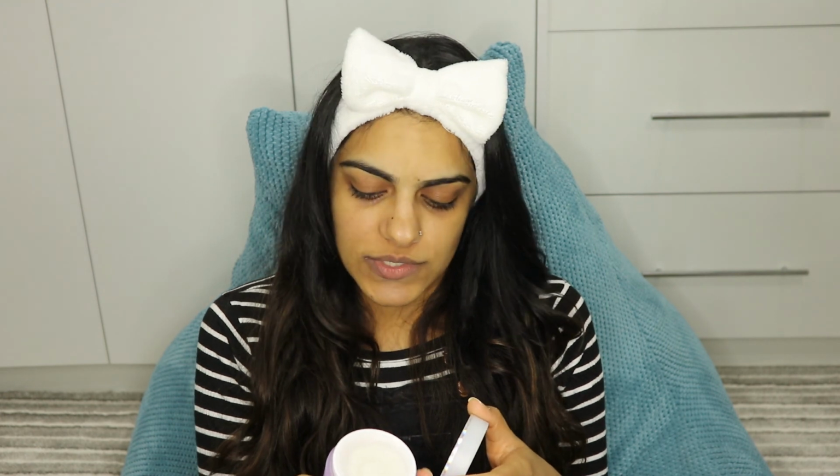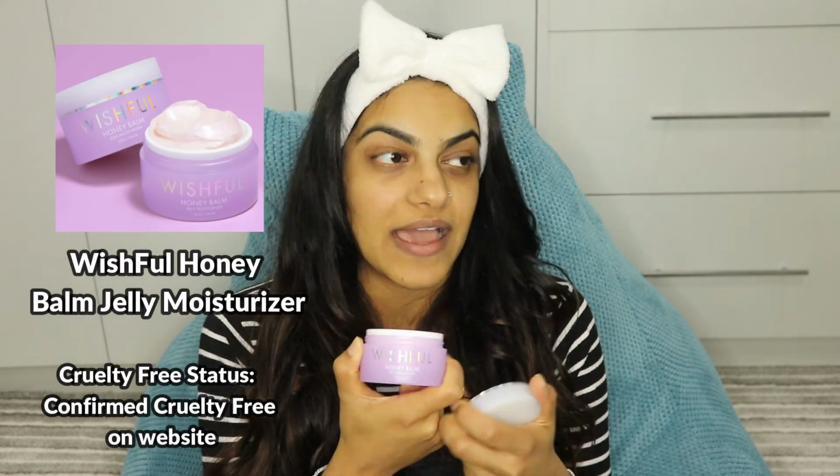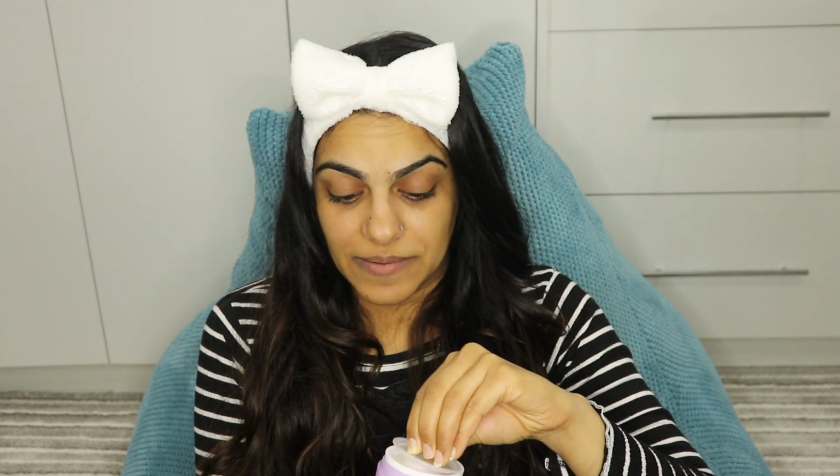The next thing I'm using, and this is the first time I'm even opening this, so I've literally just opened it to check that it wasn't used, is the Wishful Honey Balm. I was really like, I don't know if I want to buy this or not, but then I was like, oh no, I want to now. I want to see what it looks like. This is the first time I'm actually opening it. The first time I'm going to smell it.